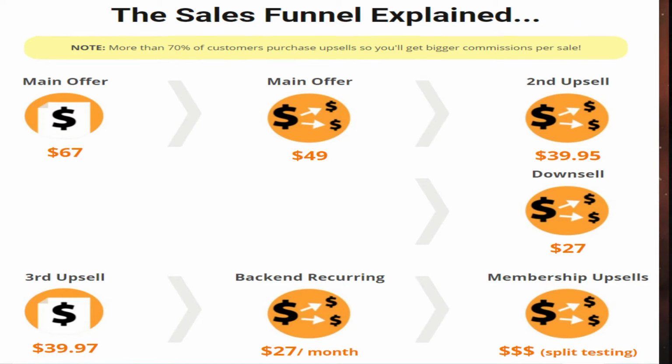You've got the main offer, and then you've got a second shot at the main offer. You've got a second upsell. You've got a third upsell. You've got a back-end recurring offer as well as a membership upsell. And you can make 75% on each and every one of these. Money side, the income side, that looks wonderful.